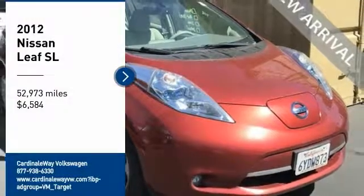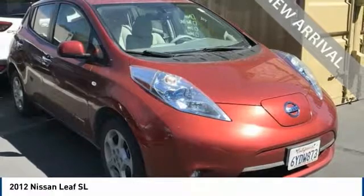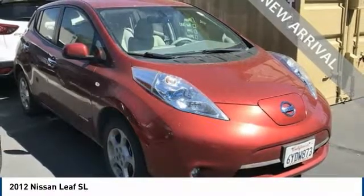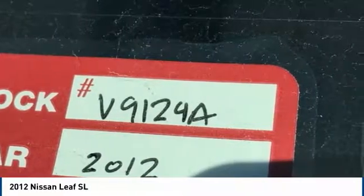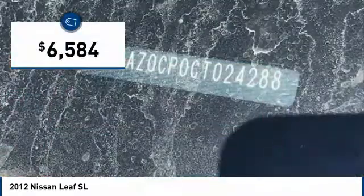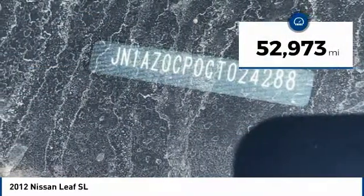Take a ride in the 2012 Leaf. The Nissan Leaf, or leading, environmentally friendly, affordable family car, is an electric car you can truly feel good about driving. Zero emissions plus zero gasoline equal more green on the road and more green in your wallet, and is priced below $10,000. This vehicle has less than 55,000 miles.